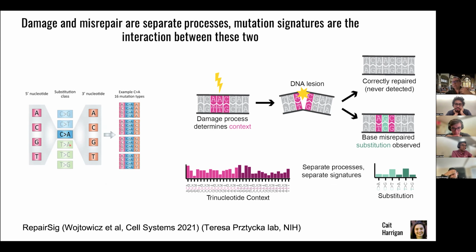Most of the time, the cell repairs that damage, and so it's invisible. You don't see a mutation, but sometimes the cell fails to repair that damage correctly, and that's when you see the substitution. But those processes are distinct because the different DNA damage repair processes can target different types of damage, and different types of damage are repaired by different processes depending on the cell state.